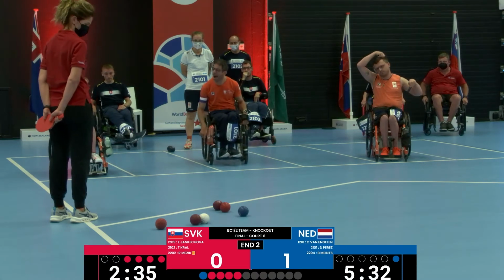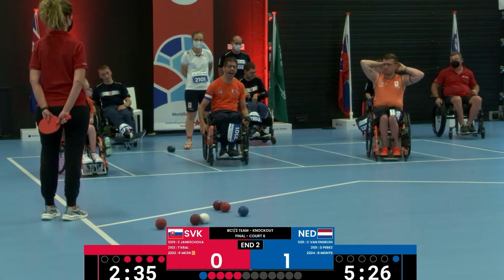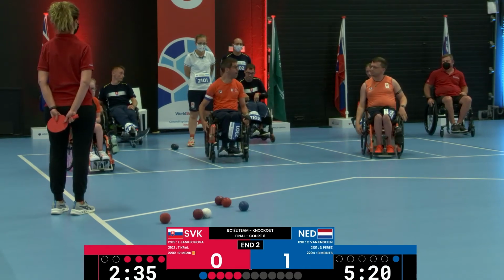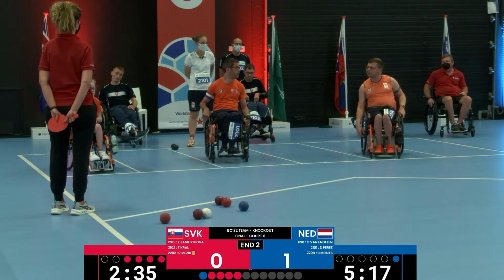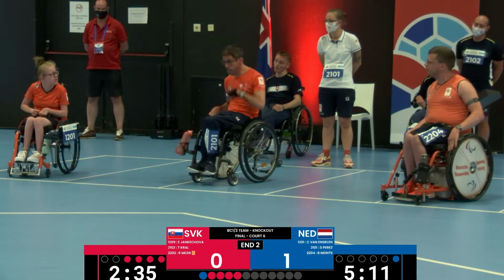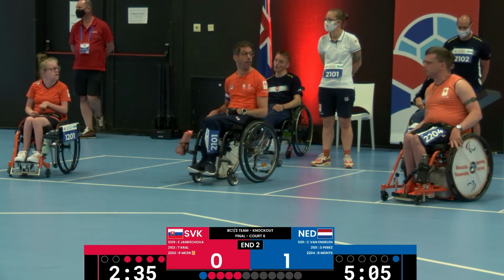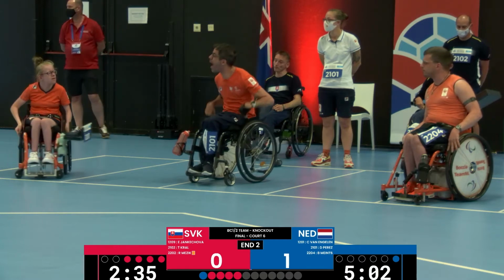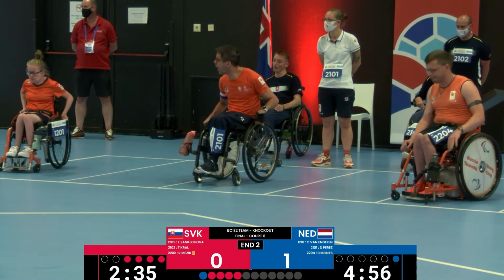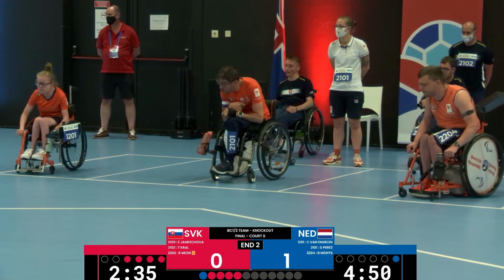It's an interesting choice. I thought the red ones in front of the jack formed a pretty good defense in case they couldn't get closer. But they decided to move things around. So now it's on to the Netherlands. They still have 5 balls left. And they know that the last 2 balls of Slovakia are with Mazik, so they will mainly be looking to block him. If they can run Mazik out of balls, then they have the opportunity to use their remaining balls to score and try to win the end.